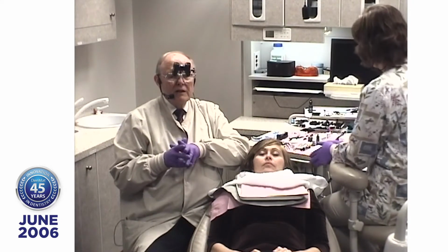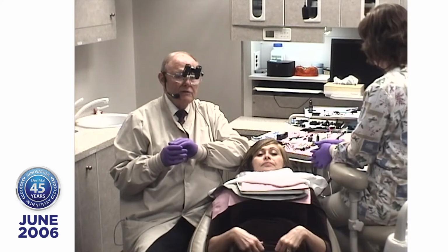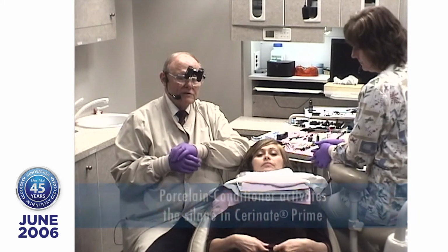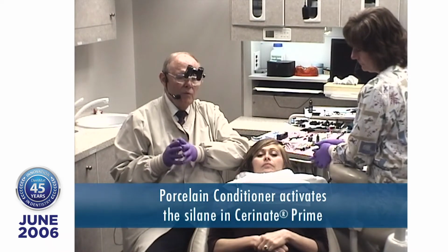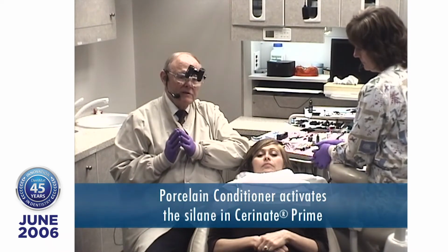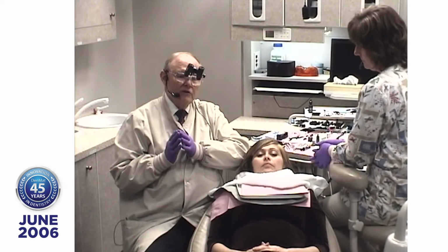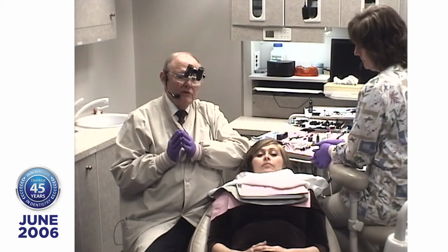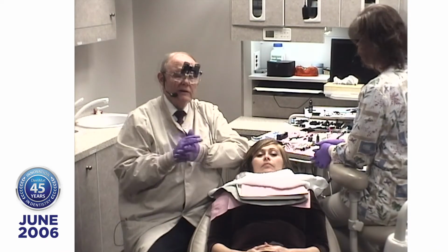Now, that's a very critical step. It's an organic acid. You need an organic acid to activate your silane. If you use a phosphoric acid like we use on enamel, it won't work because the Serenade Prime, or the silane, won't get activated. So the maximum strength is activating your silane just before you apply it to the porcelain. And Lisa has just done that.